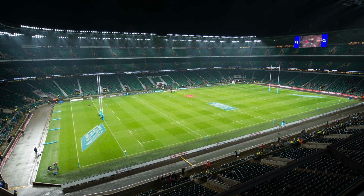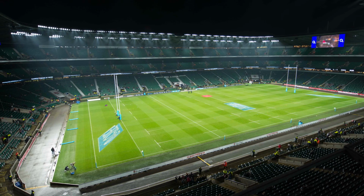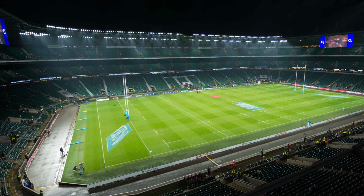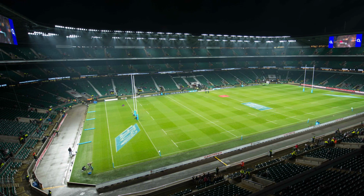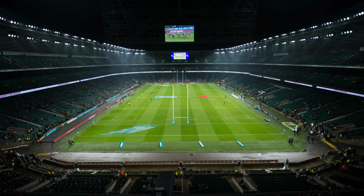We've got a nice clean cut-off point on the lighting as well, so we create that theatre now on the pitch, especially when it is very dark out there. We have the arena, the pitch is lit, and we've got that clean cut-off line around the audience, which creates a real nice atmosphere around the stadium.